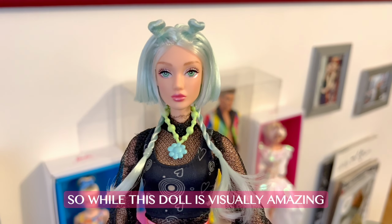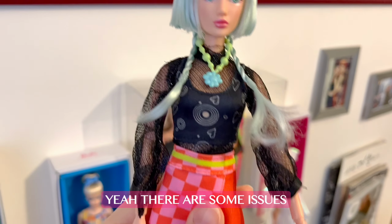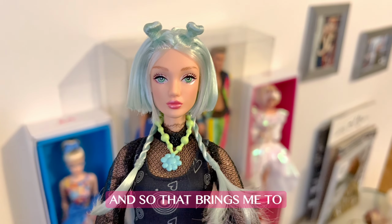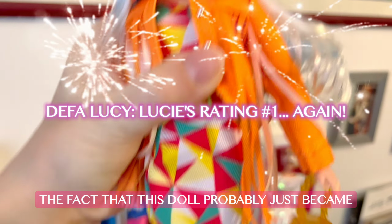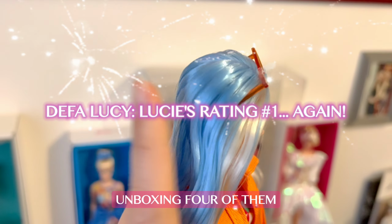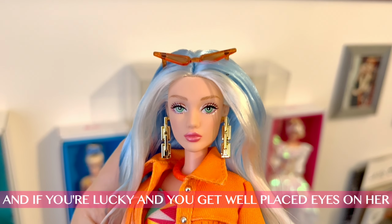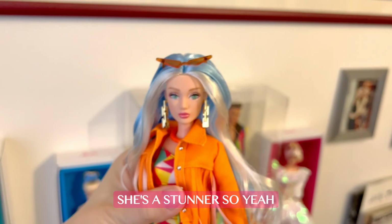So while this doll is visually amazing, yeah, there are some issues, and so that brings me to the fact that this doll probably just became our overall winner after unboxing 4 of them. This hair is just super nice, and if you're lucky and you get well-placed eyes on her, she's a stunner. So yeah.